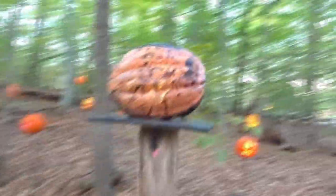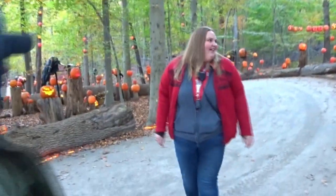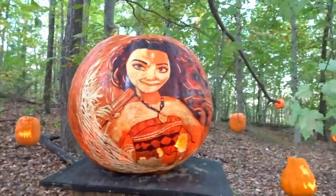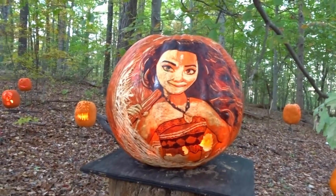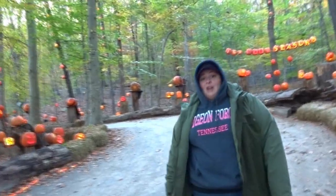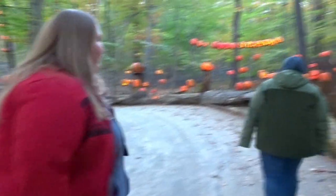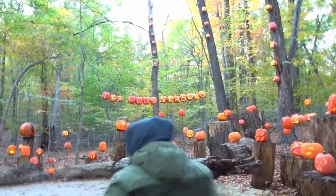And these are all done by local artists. Yep. So cool. Oh, they did a new Moana. A Moana. That's gonna look so cool later tonight, you guys. It is. It might look a little weird because they do paint on the pumpkins, but they also carve them, they gut them. And to keep them preserved, they use dry ice. And if you're wondering what the theme is, because every year we have a theme, this year is the Four Seasons. Four Seasons. Ta-da!